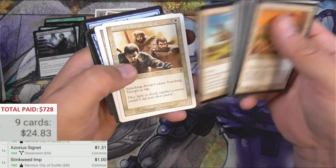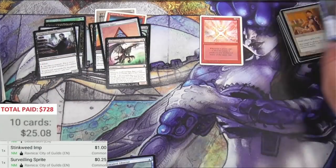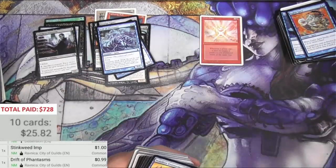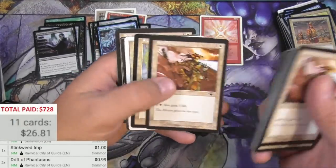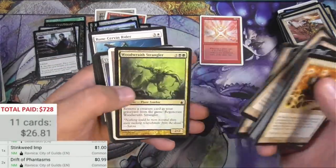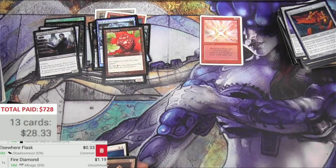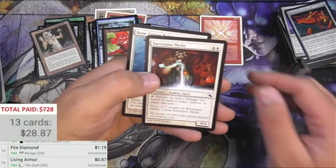All white cards too, which if you're gonna look at older cards, you kinda want, I would want blue cards. I got a Drift of Phantasms, might be worth scanning. 99 cents. And a Living Armor from the Dark. So Fire Diamond is a little bit. Let's take off these other cards. Living Armor is 87 cents. Doesn't quite make it.